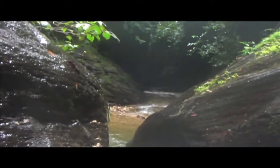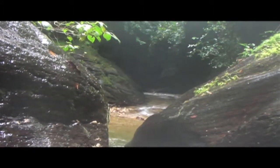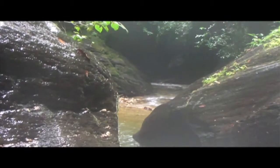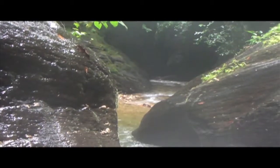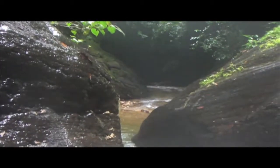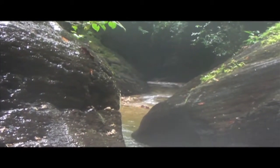But if you look downstream, you can see that the river goes through 100 meters of what they call narrows. It's where you have a rocky chute that flanks the river on either side, so that if you want to come up through it, you have to walk and swim through the river itself. There's no shoreline to walk on. Either right here or nearby here is one of the major barriers to the upstream dispersal of fish.